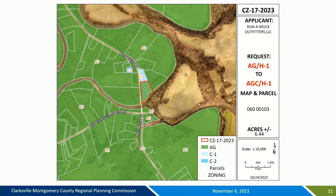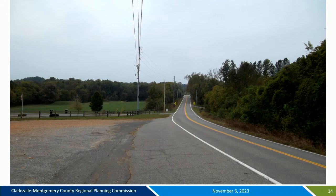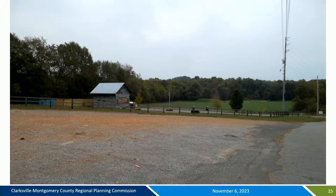That's Robertson County right there on the right where you don't see the colors on the zoning map, and it is in the rural area. This is the FEMA floodplain from the properties out there in the area, and you can see this property is nearly 100% or more than 100% encumbered on those maps. Here it is, as you head towards the bridge, the property's there on the left, just past that fence line. Just a little higher view of the current operation.